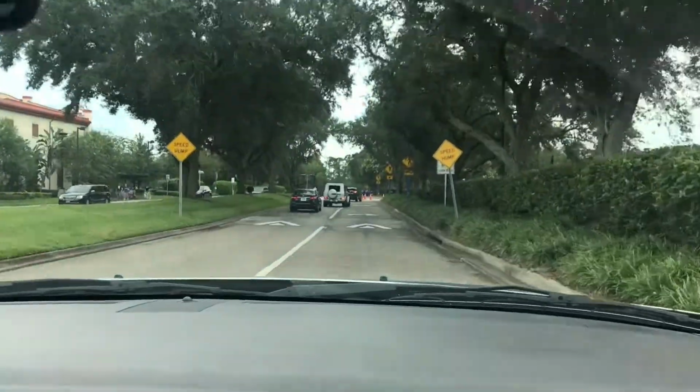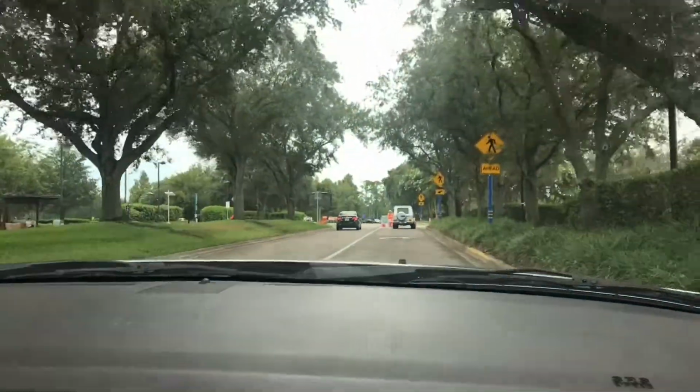But as a little taste, we went to Downtown Disney, and I filmed it because I love it so much, and they had some of their Halloween merch out, so that's going to be in these little clips too.